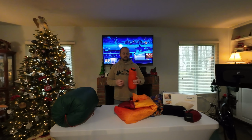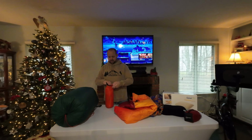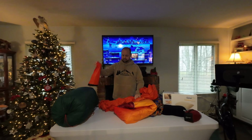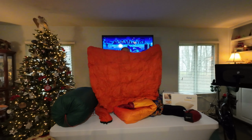And my first down puffy blanket I got about a little over a year ago. This thing I really like in a lot of cases. This is from Get Out Gear. It's their down puffy blanket. In case you haven't noticed by now, I theme everything to my truck, which is orange, so everything I try and get is some kind of orange.